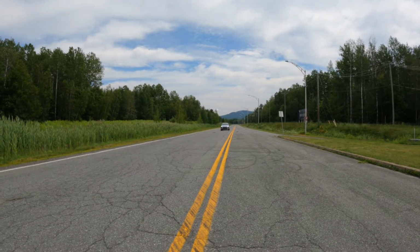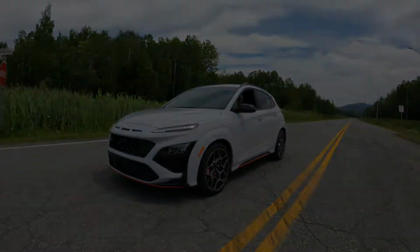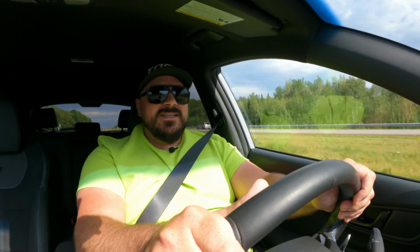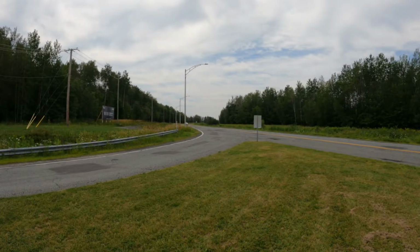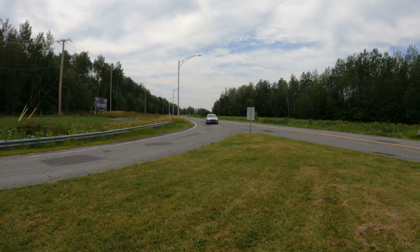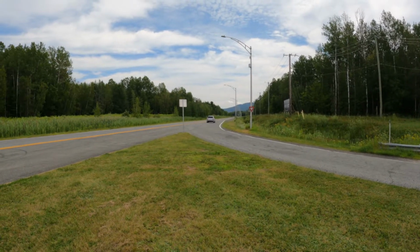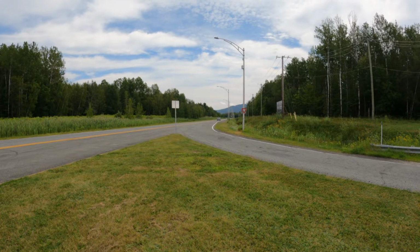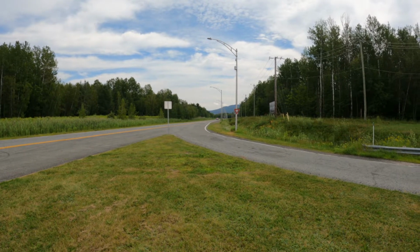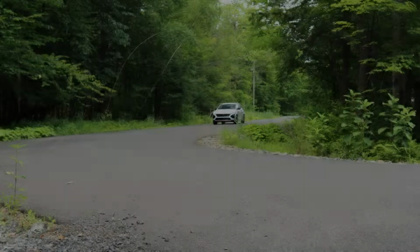But still, with that hard suspension, we've got some great handling. This Kona N is pretty light. It's easy to steer. It's easy to push it down the curve. Obviously, it's a front-wheel drive performance small SUV. You're losing some grip. You don't have the grip of an all-wheel drive, like a Golf R or a WRX or something like that. So when you're really pushing to the limit, you're losing some grip at one point. But this is really normal for a front-wheel drive SUV.